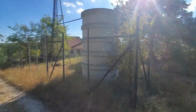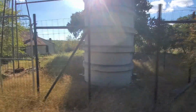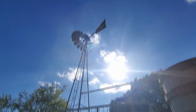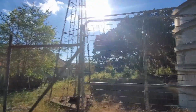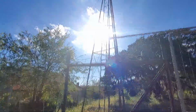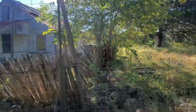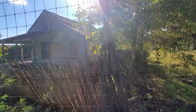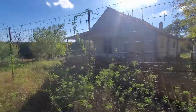I noticed this tank, and it's new. I don't think that's an original tank, but you see this windmill here. And it is attached. So, at one time or another, oh yeah, you can see they had it running down to their cistern there. Their old fencing. Look at that.